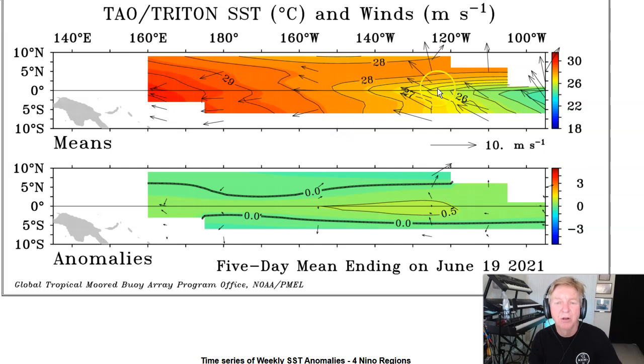All right, so that said, let's go look at what's going on at the equator. This is data from the TAO buoy array, a series of buoys strung across the equator used for monitoring El Nino, but we're using it to check the MJO. We're looking at the arrows only. The colors are water temperatures. Of course, you can see colder water, warmer water, but the arrows are trade winds. The longer the arrow, the stronger the winds.